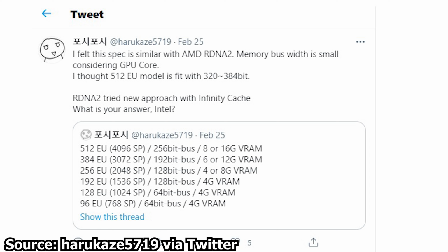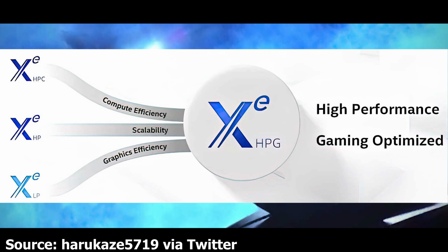First, there is the DG2 512EU, which also features a 256-bit bus and 8 or 16GB of video memory. Then there is the DG2 384EU with a 192-bit bus and 6 or 12GB of video memory. And finally the DG2 128EU, which runs on a 64-bit bus and has only 4GB of video memory. Of course, these are just leaks and the truth may be very close or very far away.